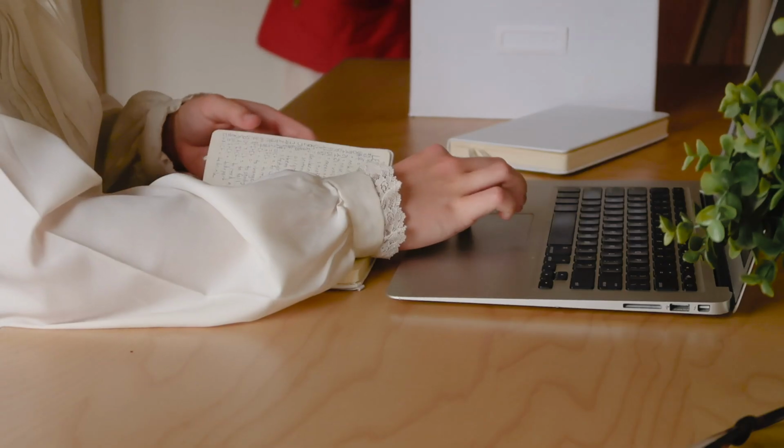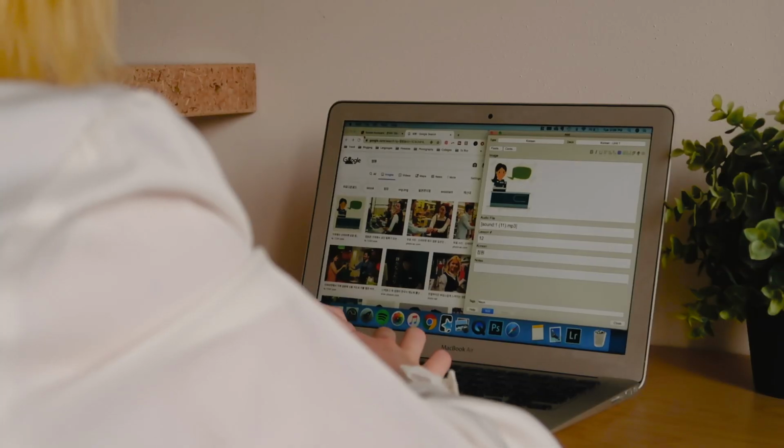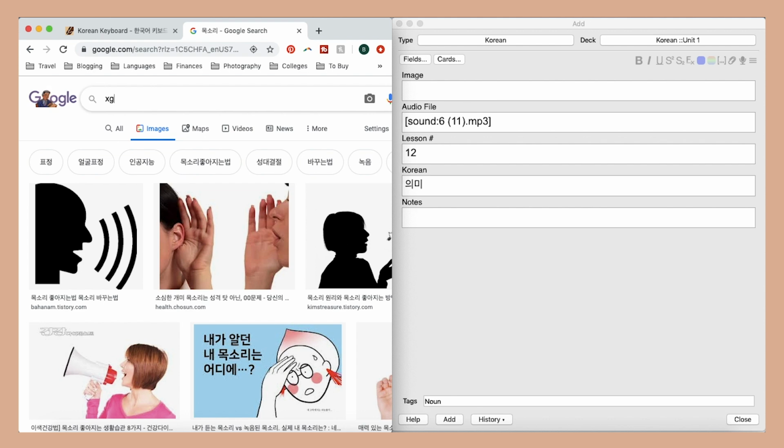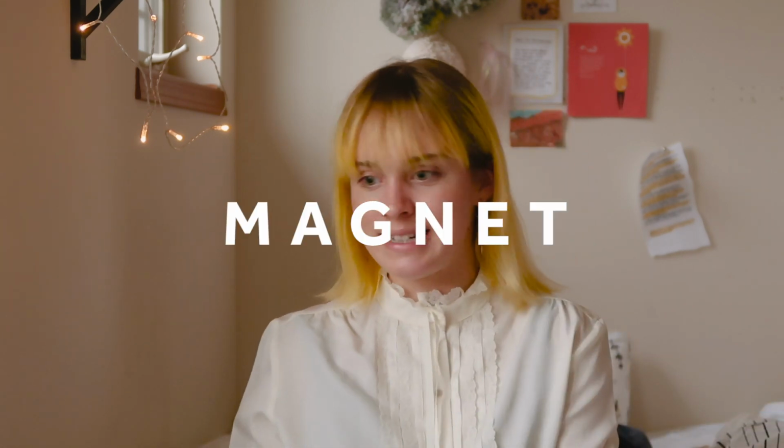So I've been loving it. I've been in the process of inputting all of the vocab that I have in this little notebook into Anki, and I have gotten very quick at this. My method is I will snap Anki to the right side of my screen and then both Chrome and Finder to the left side. And if you're wondering how I can snap them to the side of my screen instead of manually adjusting them, there's a little app that you can download for Mac, maybe for Windows, I don't know. It's called Magnet. So yeah, I have those side by side on my screen.